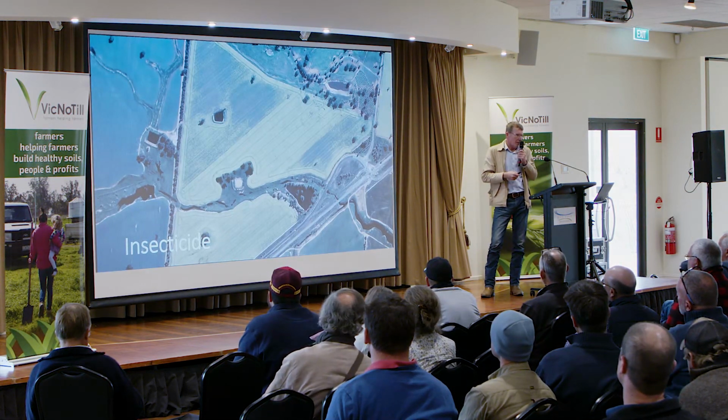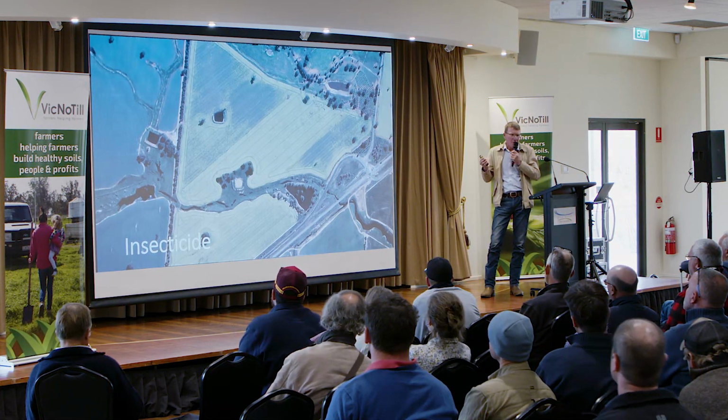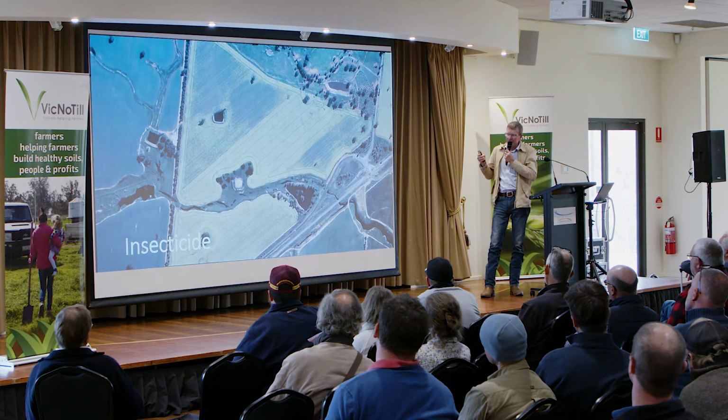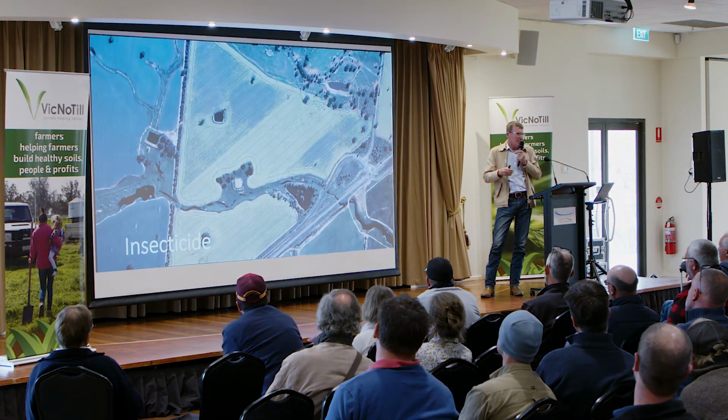Insecticides, similarly, trying to cut insecticides. This is the canola paddock that was sown in with the disc seeder footage earlier on into heavy wheat straw. The difference here in this image is the difference in insecticide seed dressing on the canola.